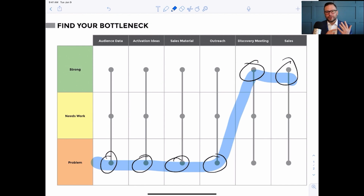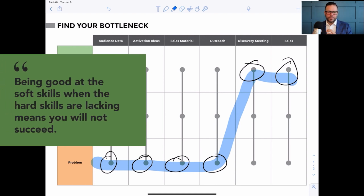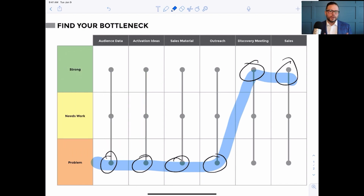But you don't actually have the product. You don't have the information. You don't have the activations. In other words, being good at the soft skills when the hard skills are lacking means you will not succeed. You're going to hear no constantly and you're going to struggle.